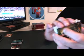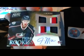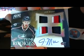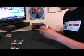Here we go. Of course, I don't know which ones are good or which ones are bad other than like R&H and a couple other dudes. For the Blue Jackets, it's got some patches in there. Jersey patch, patch jersey. Actually, I don't know. John Moore for the Blue Jackets. John Moore, jersey, patch, patch, and jersey for sport card opener in the Jackets.